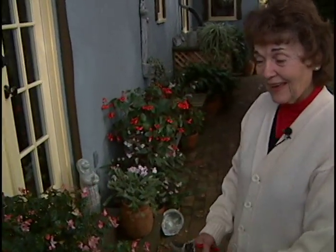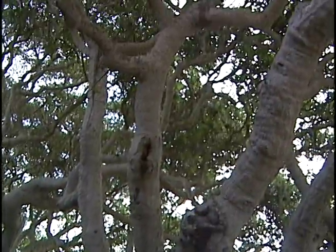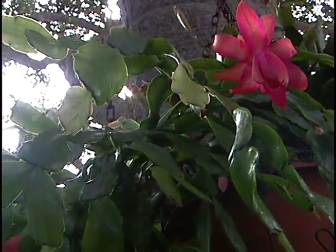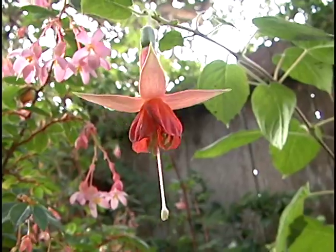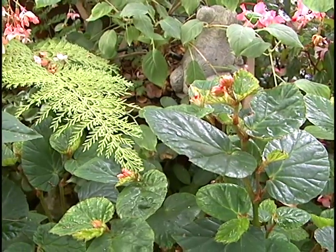You're entering a part of the garden that I call my shade garden because I have lovely coast oaks here that are nearly 100 years old. And I have it underplanted with many different kinds of fuchsias and ferns and begonias.